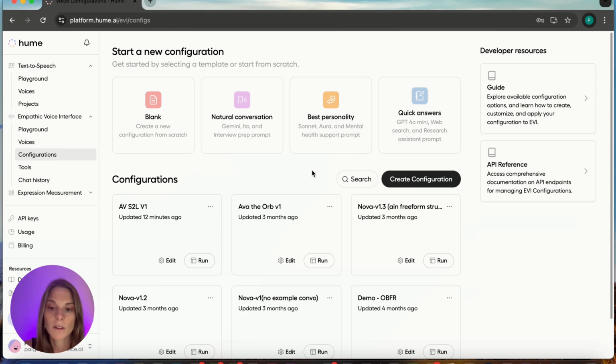This will show you all of your agents, what they call configurations. You can create a configuration from scratch, or you can use some of their quick templates that they have here. They kind of guide you with what some of the best models are used for. So according to them, Gemini, for an interview prep prompt, great use case for this, by the way. Best personality, potentially offering mental health support. And then anything for quick answers like a research assistant, maybe uses GPT-4 Mini.